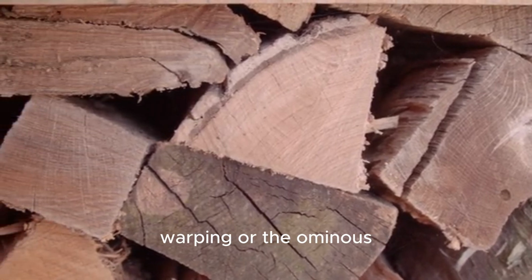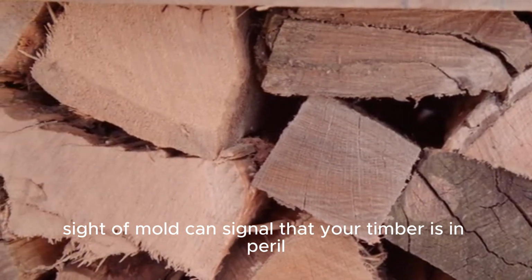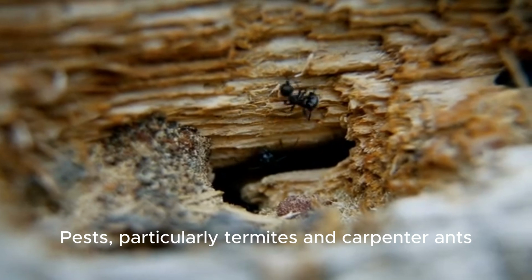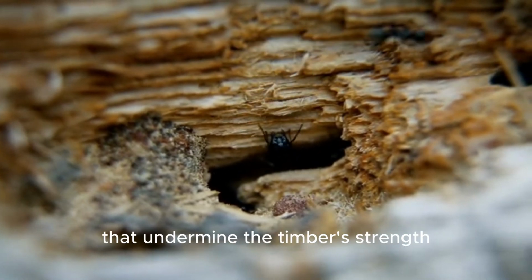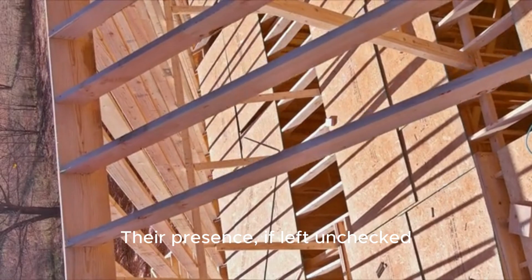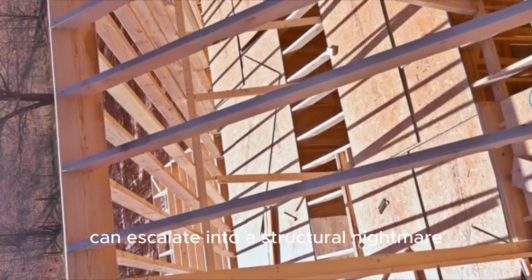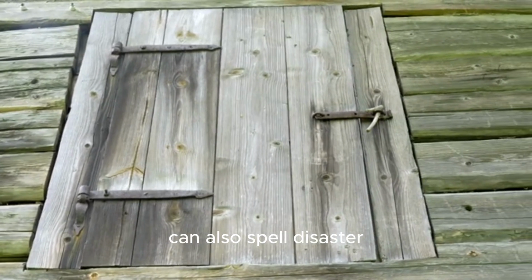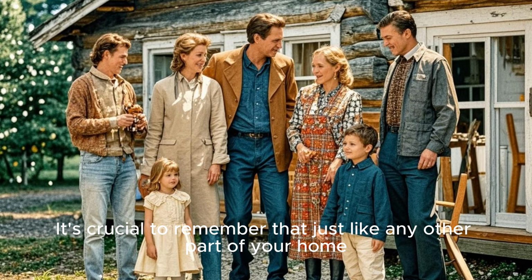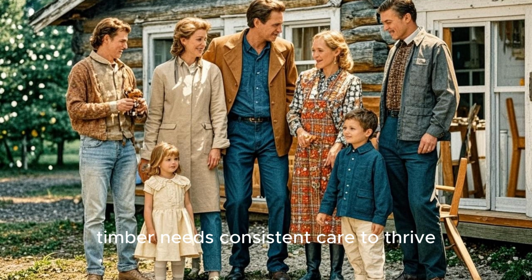Discoloration, warping, or the ominous sight of mold can signal that your timber is in peril. Pests, particularly termites and carpenter ants, can wreak havoc, creating tunnels and chambers that undermine the timber's strength. Their presence, if left unchecked, can escalate into a structural nightmare. Improper installation or lapse in regular maintenance can also spell disaster. It's crucial to remember that just like any other part of your home, timber needs consistent care to thrive.